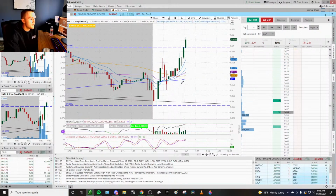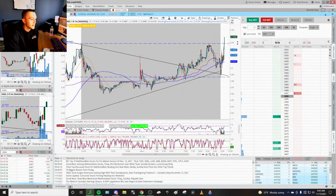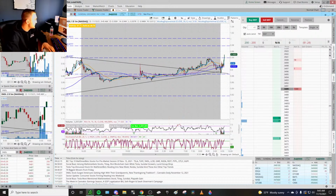SNDL, guys, that would have been a magnificent trade. There's 3-4%. Break over those highs. We're getting volume starting to step in. SNDL's moving.